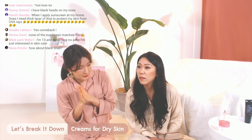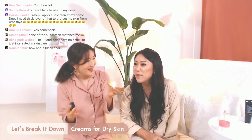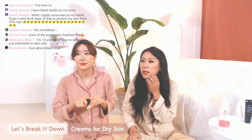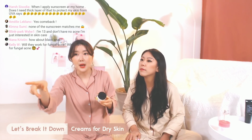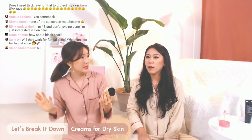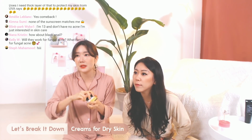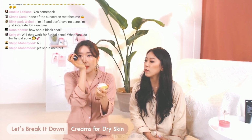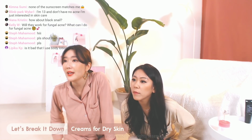And one more recommendation that we have. Does the honey cream smell like the honey serum? What do you think? Kind of. I mean, it's not like a natural honey scent, but it does smell like honey. I would say it smells like the honey serum, but the honey mask smells a little bit different. This and the serum smell pretty similar, but it's not strong either. It's very subtle. Okay.